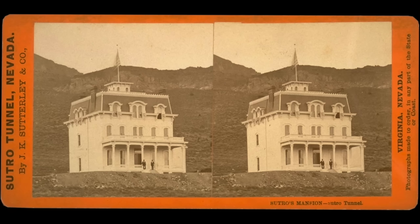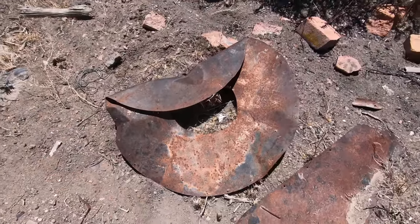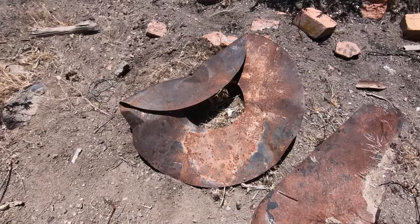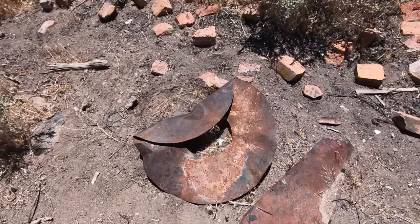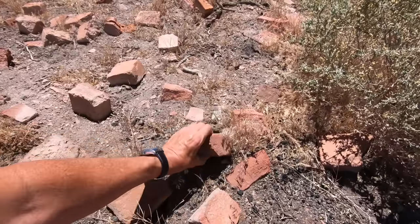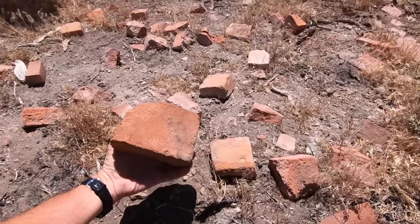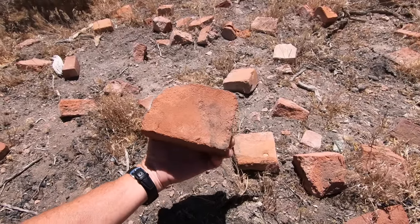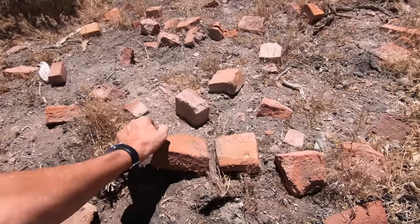That house hosted Ulysses S. Grant, former President of the United States, and his wife, First Lady Julia Dent Grant. So the history here is just incredible. Now, if I were guessing, I would say that piece of metal there goes around the flue as it goes through the ceiling of the house. With almost certainty, these bricks were in the fireplace, Sutro's fireplace. Crazy to think, this could have been in the mantle that President Grant warmed himself by the time that he stayed here.